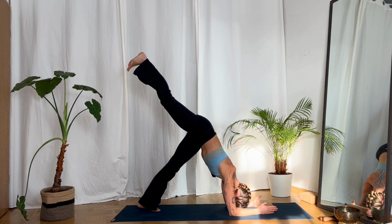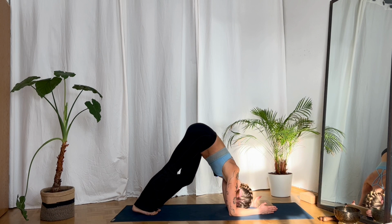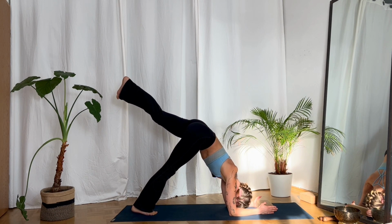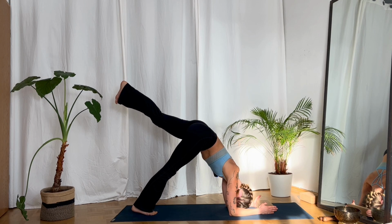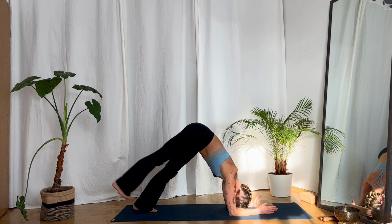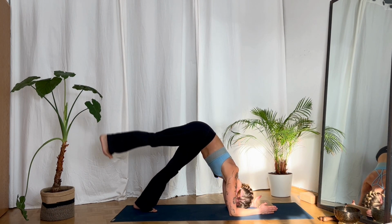Breathe here. Release back down. Lift your left leg up. Breathe here. Release your left leg back down. Can do this in exchange a few times. Keep your hands strong.